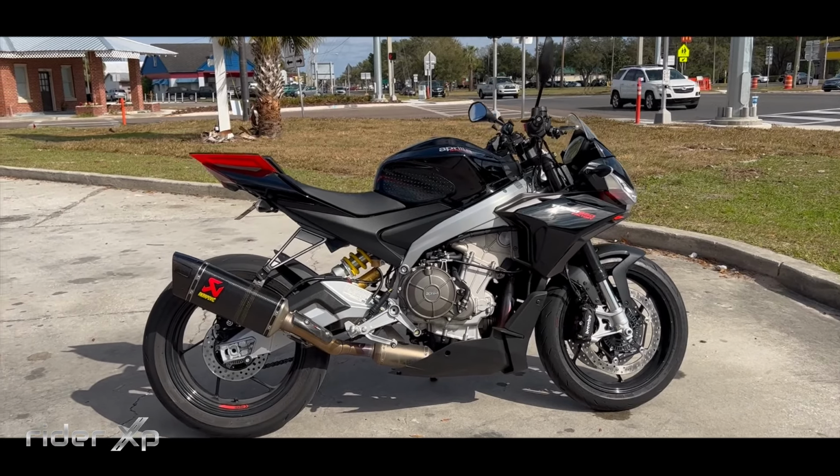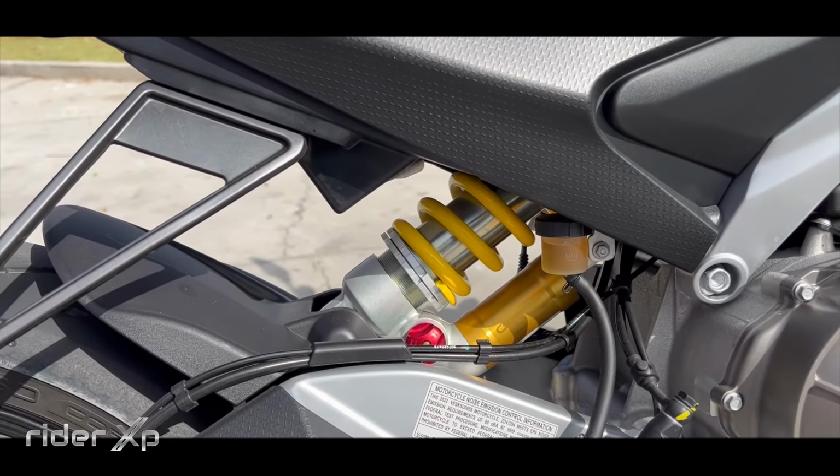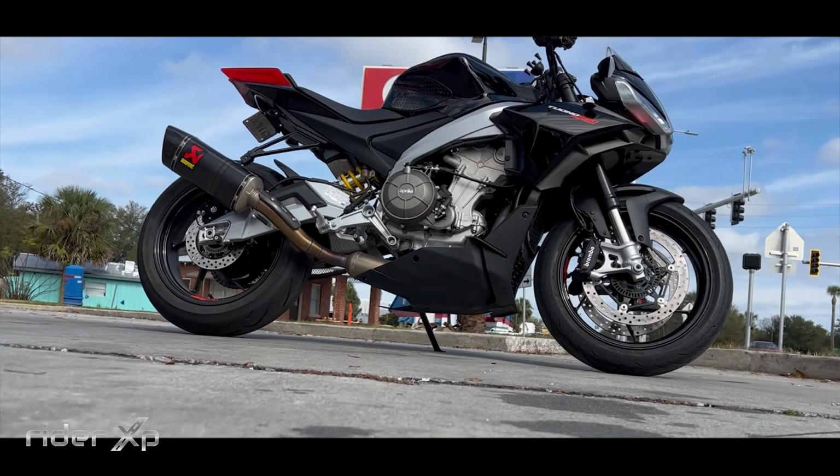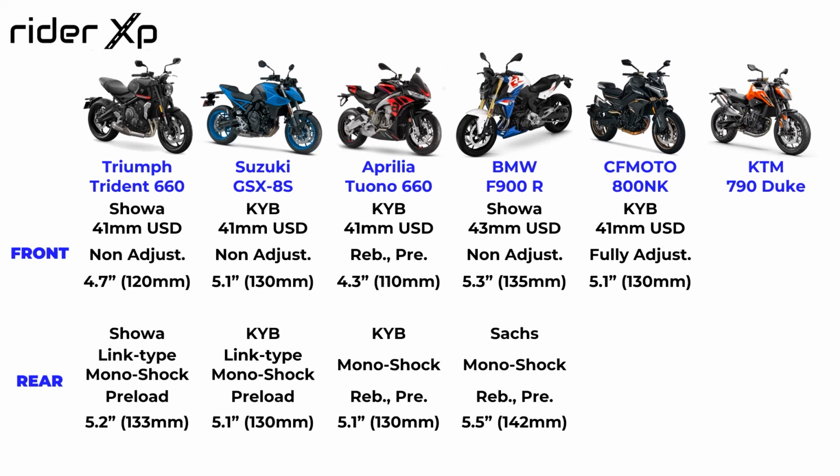The Tuono 660 factory I rode had fully adjustable suspension that was set up almost ready for an intermediate track day, which does seem to justify the price tag. But CF Moto 800NK defies that logic with fully adjustable forks, rebound and preload adjustable shock, and the lowest in class price tag in the segment.